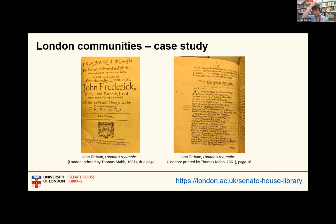During the afternoon of the procession, a scene is described leading into a speech titled the European Speech. The person who gives the speech is described as someone who, quote, "is figured and habited in the fashion or manner of several nations which trade and relate to Europe," end quote. The speech itself also emphasizes that the figure is supposed to represent a composite of different people and countries, including Spain, Holland, France, Italy, Portugal, Sweden, and Poland.